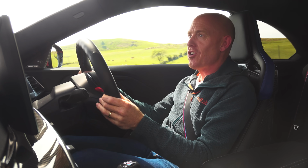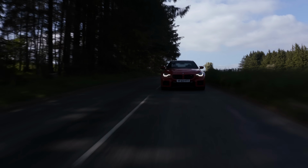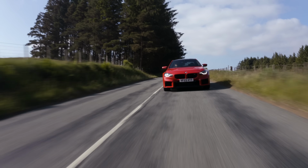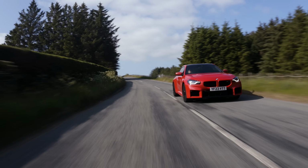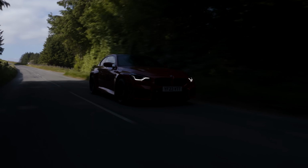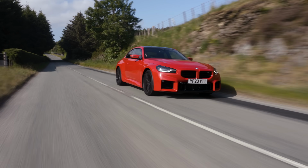But it sounds good, and it's not turbo whistle you're getting, it's proper engine noise. So I'm much more impressed with the M2 than I was worried that I might be. It feels a short, broad, not exactly taut, but certainly very dynamically competent and engaging and playful car.